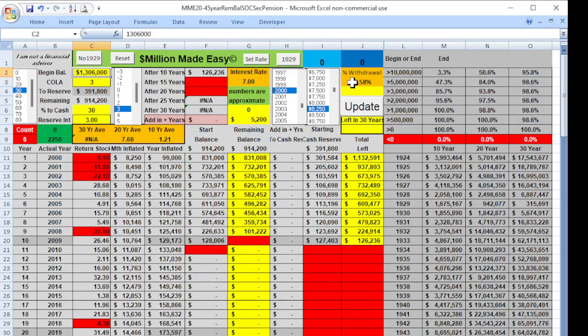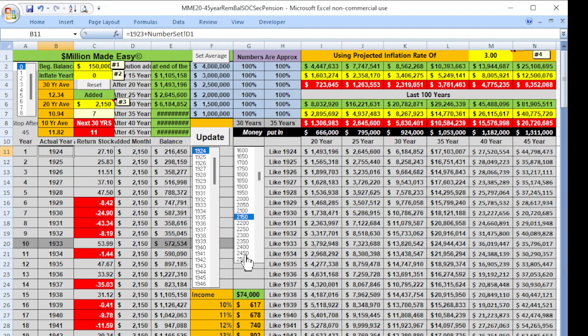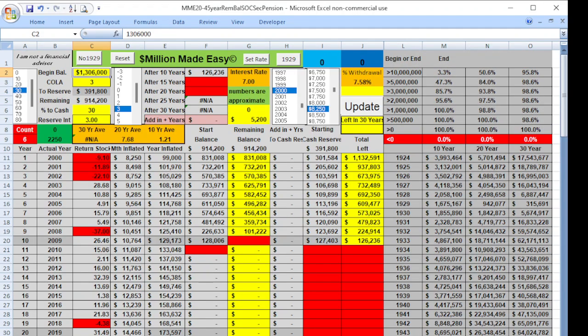Taking out 7.58, that's when you run out of money. But again, if you go back to the saving, how many times did you only get 1.306 accumulated in 20 years? Just once. Some of these other ones were close to that, 1.468, but lots of times you were in the 2 to 4 million category. And then you can see in the withdrawal stage, you could easily do that.